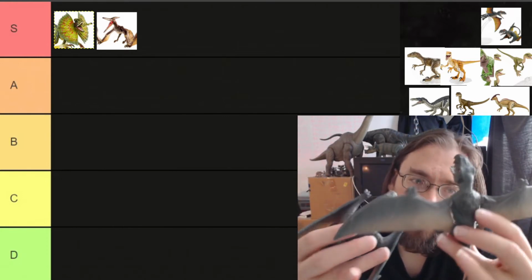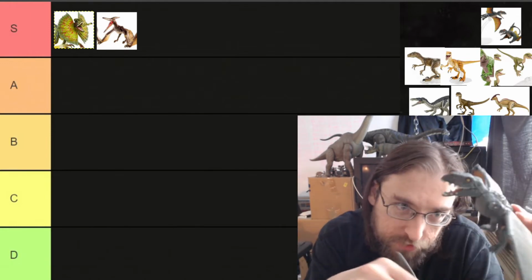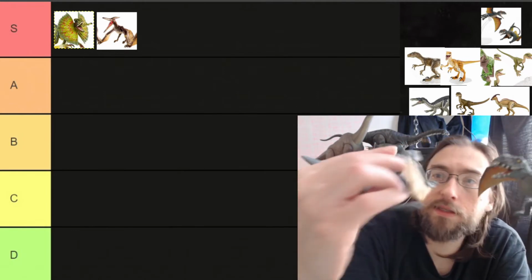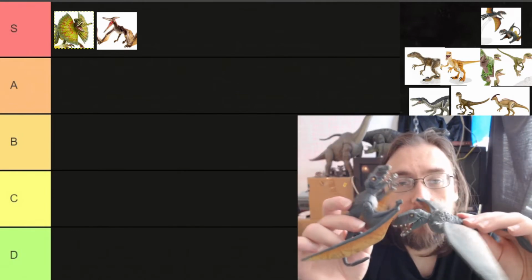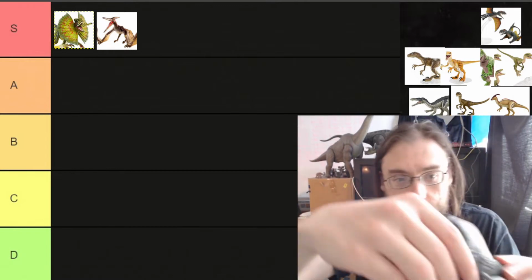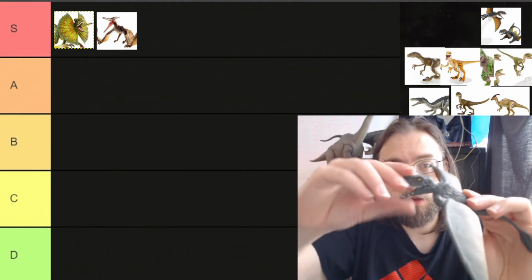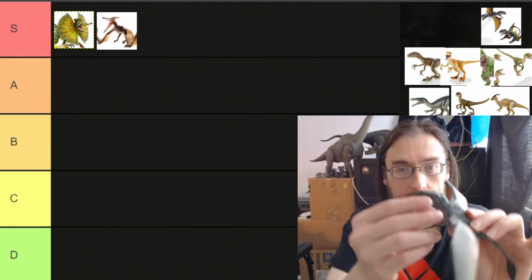There's a lot less joints going on here. You can't style the wings. We've got an ankle joint but no knee joint, so the limbs are always bent like this. The jaw moves and the head swivels up and down. Does it have a side-to-side ball joint in here? It does. So it's side-to-side and then up and down on the head. And then the jaw opens and closes.